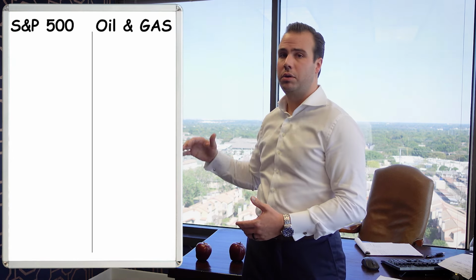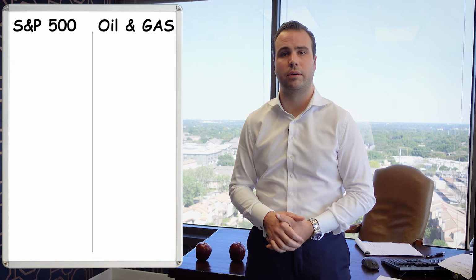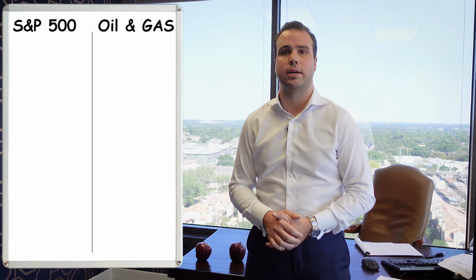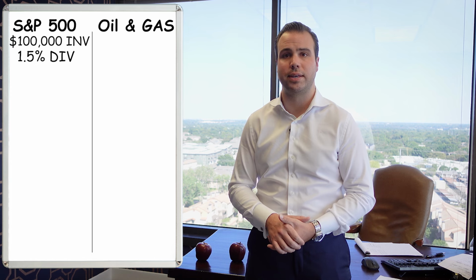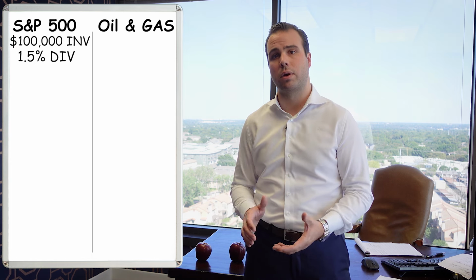One of the biggest things to remember about investing in oil and gas is you can typically write off 85 to 100% of the investment in the year it's incurred. For the stock option, right here, you're going to see the S&P 500 index fund. You're looking at a typical 1.5% dividend a year, and I'll show you how that works.